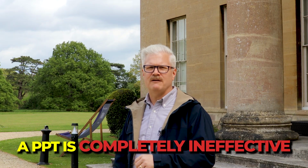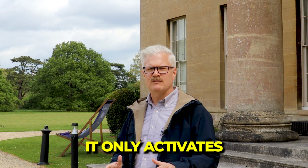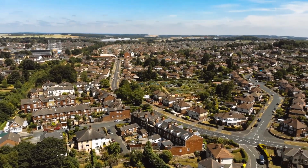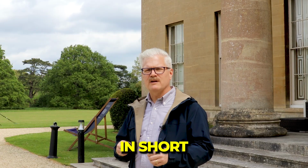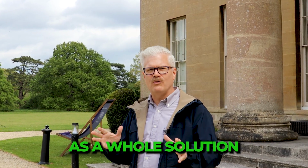But here's the big catch. A PPT is completely ineffective while you're still alive. It only activates once you're dead. So it does nothing to reduce inheritance taxes, or help with probate delays, or shield assets during your lifetime. In short, it's only part of the story, and yet it's being sold as a whole solution.